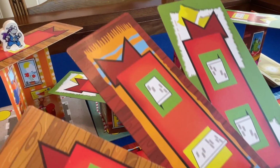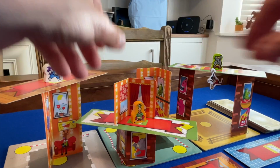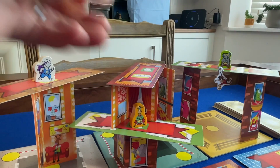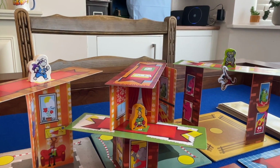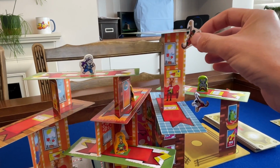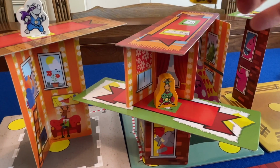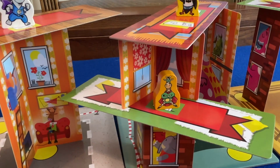Each player has a hand of 3 floor cards. On your turn, you play one of your floor cards, but it must be supported by the walls shown on the card. These could be short walls or tall walls. Some floors also require you to hang a monkey on them. You then roll a die and climb or descend your playing piece that many floors.